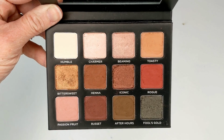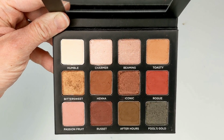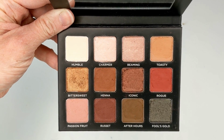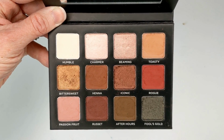Now, it's not a completely warm tone palette. You do have a couple of cooler tones down in this bottom row here, but I actually like that because it creates a little bit more variety, but I still feel that the overall looks that you get with this palette are very, very warm. And it's that variety that just really attracts me to it. I love mixing warm and cool tones on my eyes as well.